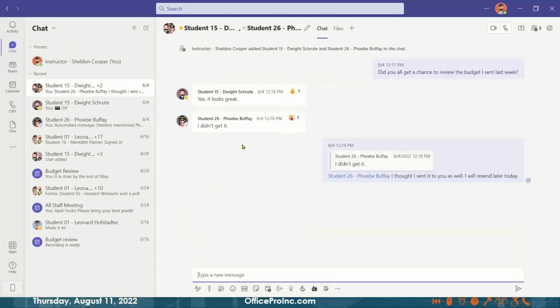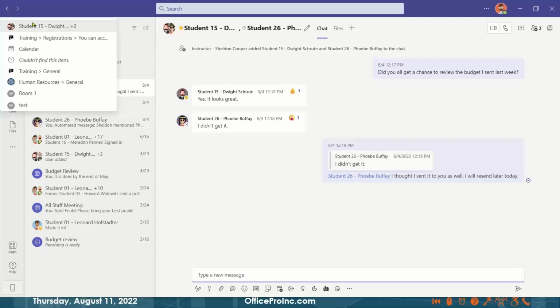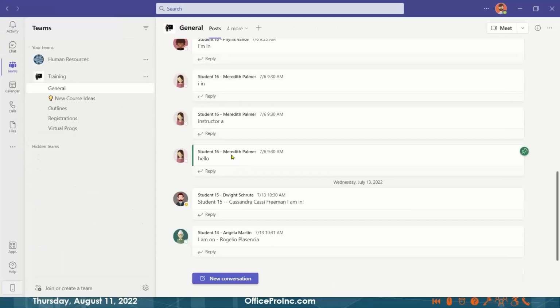Now, we've always had that, and actually those work very similar to the back and forth arrows in your browser. But one of the latest updates is that if you simply just point to those, notice how it drops down a history of all the different areas of Teams that you've been at. So if you need to back up 3 or 4 pages, you don't have to click the back button 3 times. You just go down, click on where you want to return to, and there you are.